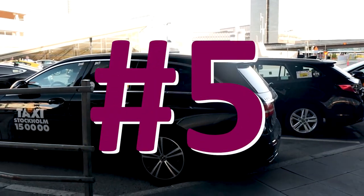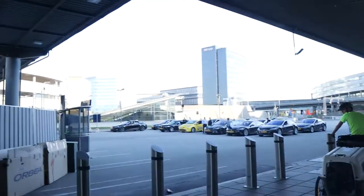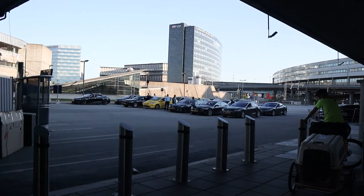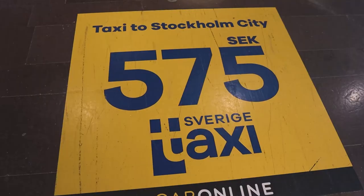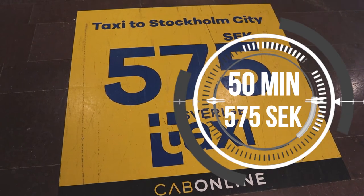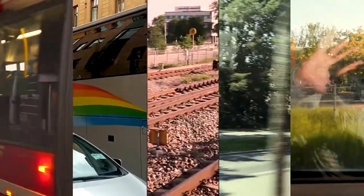And the last option is going by taxi. You can pick one by going to the exit gate. See the door on your left, and outside you will see many taxis waiting for you. The price for this option is around 500 krona, and the travel time is around 50 to 60 minutes. That's all the 5 options that you can pick when you come to Stockholm from Arlanda.